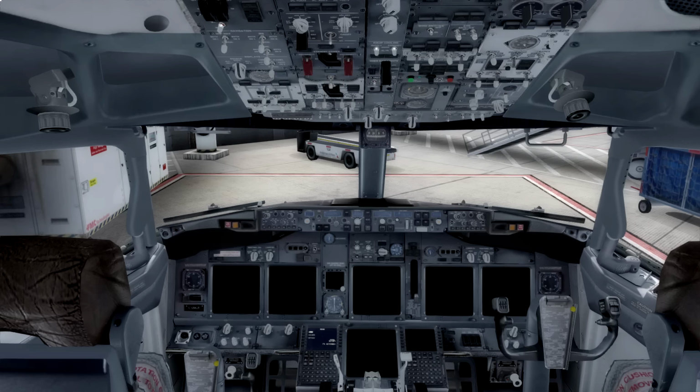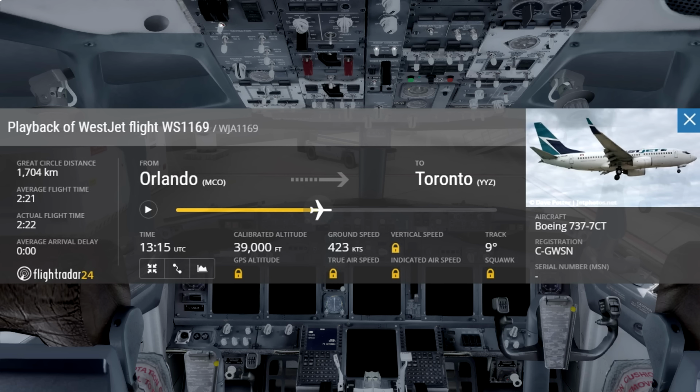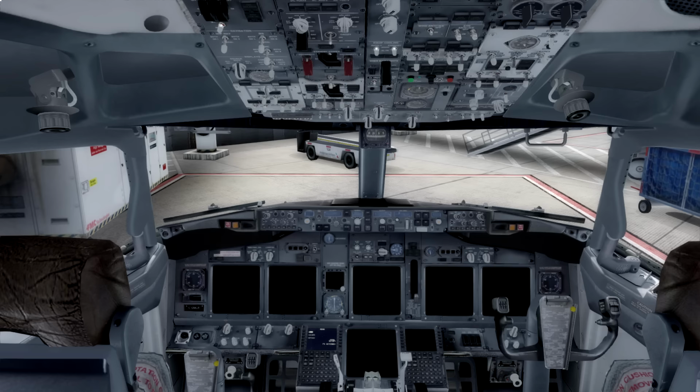It's been a couple of weeks since my last flight, but we're back, and this time we're WestJet 1169, which is a flight that runs from Orlando to Toronto. Flight time of 2 hours 20 minutes, roughly. We'll be departing from Orlando, which is where we're at now, at runway 18 right, arriving at Toronto and runway 24 right.